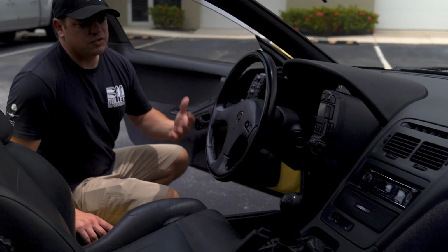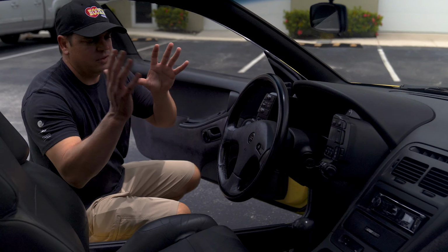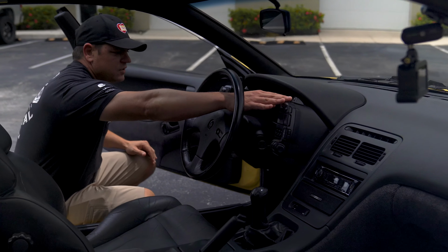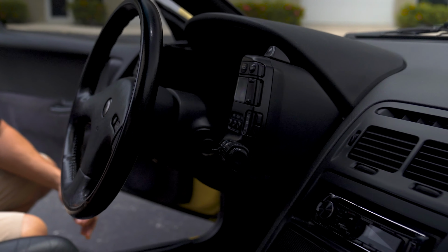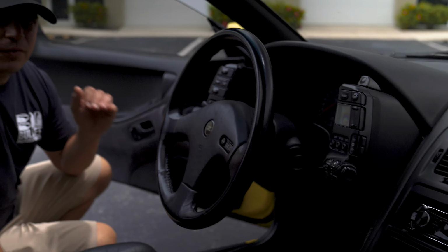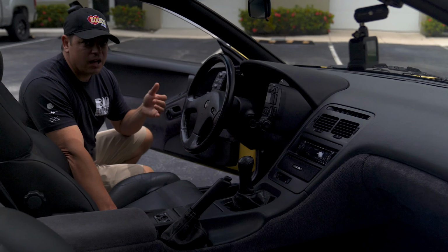Looking at the interior, extremely clean. Once again, they were going after the aircraft style here. So you have all of your controls at your fingertips. Your air condition works as it should. Your hazards are up here. And then you have a speedometer that goes to 260 kilometers per hour. This was speed limited at 153, but Road and Track stated that this would easily go 165 in stock form.